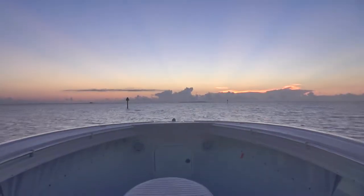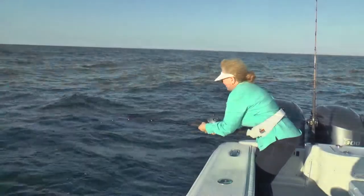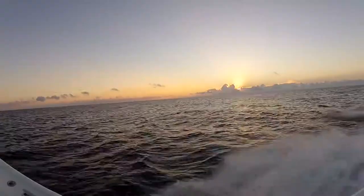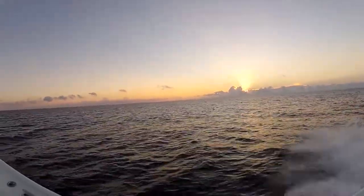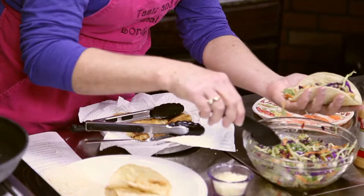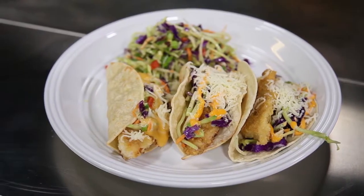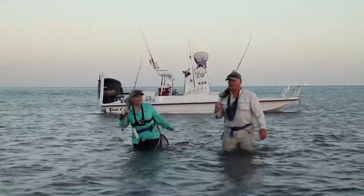Have you ever wondered what lurks under our beach waters? Well, I have. Jump aboard and experience the thrill of deep sea fishing, along with wade fishing, as Mark and Bonnie Brown take us on an adventure in the waters of Port Mansfield. Then later, get ready for a growly stomach as Bonnie Brown demonstrates how to make delicious fish tacos. Ready? Let's see what's out there.